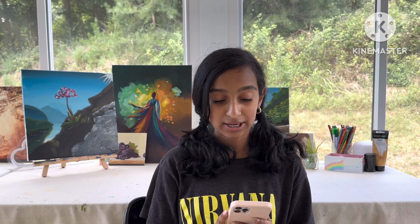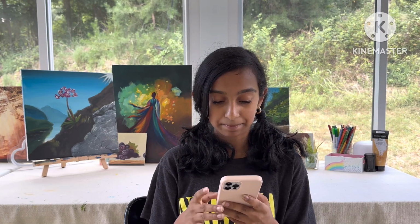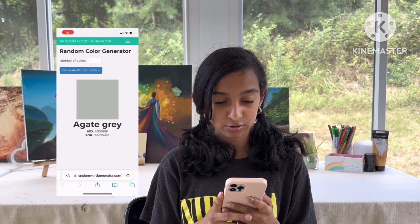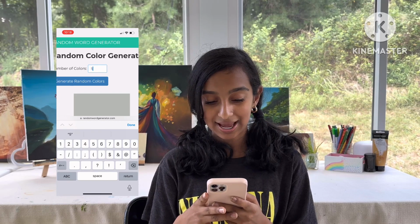I think one other one is we have to use all of the colors and we have to incorporate all of the themes. So I'm going to generate the 5 colors right now and send them to her. We're both using the same website to generate the colors. So let's see. Okay, I'm at the website and I'm going to put in 5 colors and generate.